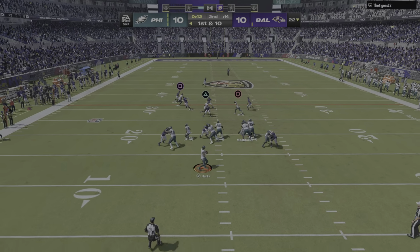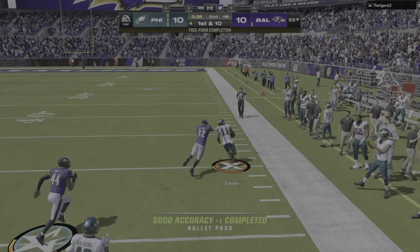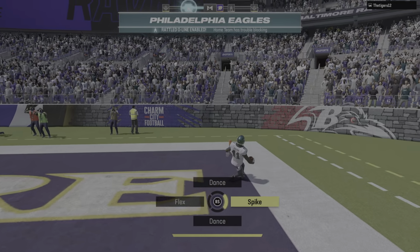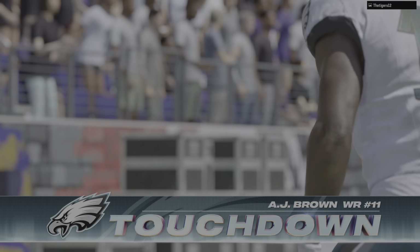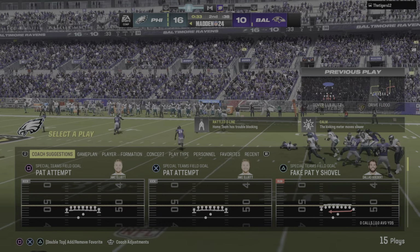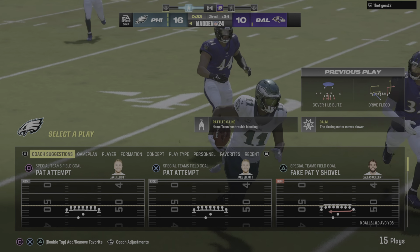On first and 10, it's Hurts. And that one in the hands of Brown downfield. Now inside the 25. Touchdown, Philadelphia. AJ Brown. Two catches, two touchdowns here so far. And the Eagles will take the lead here in the final minute of the first half. And that touchdown gives them a touchdown lead.